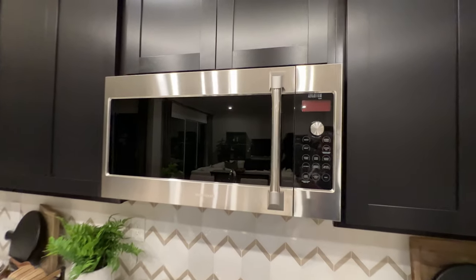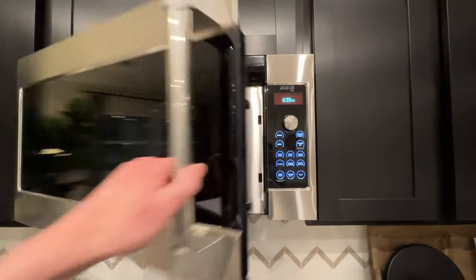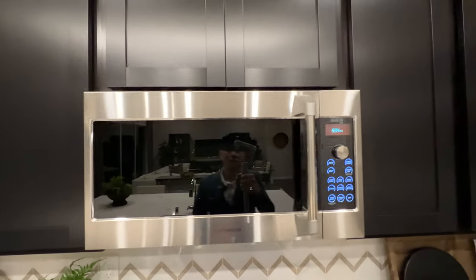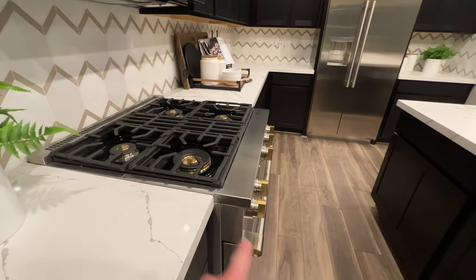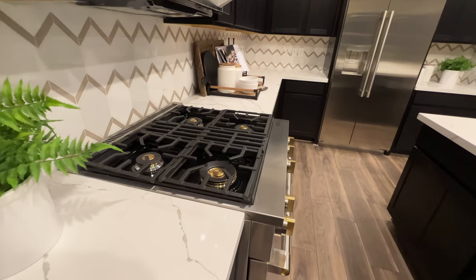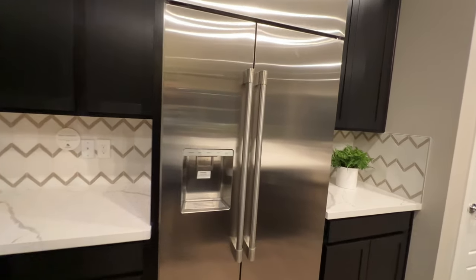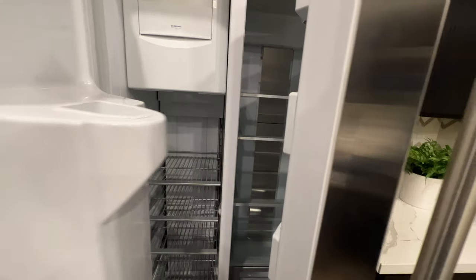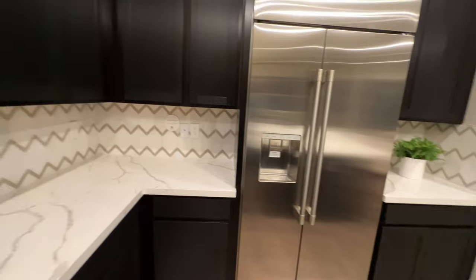Ooh, they don't have a vent hood, but it's okay. This looks fancy. Okay. Yeah, look at this, guys. But you have a stove there. This looks nice too. Very nice. Ooh, you have a really nice refrigerator. You have a dispenser here for water. It's not the biggest, right? But at least it's included already.